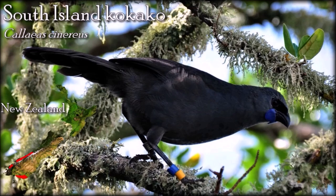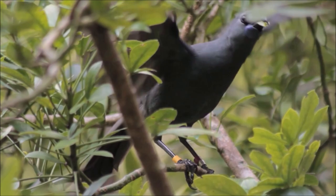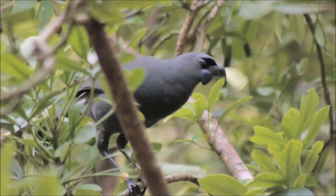Introduced mammalian predators and forest clearance by settlers reduced their numbers further. By 1900, the bird was uncommon in the South Island and Stewart Island, and had almost disappeared by 1960. Its vulnerability compared to the North Island species was perhaps due to its foraging and nesting close to the ground.